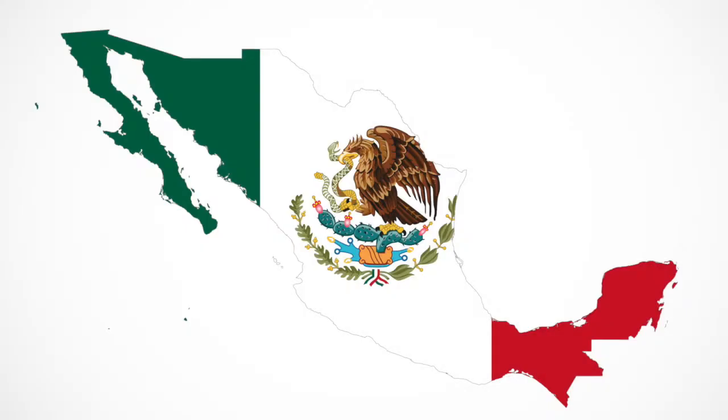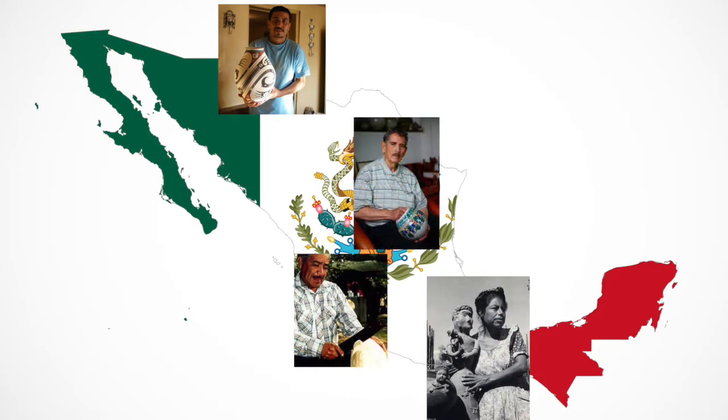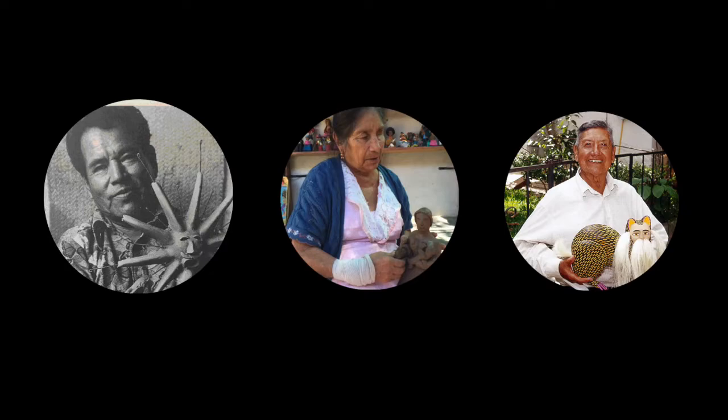The museum holds folk art from all over Mexico and from a variety of artisans and craftspeople. As an introduction to the museum's Mexican folk art, we will highlight three major areas of the museum's Mexican folk art works.